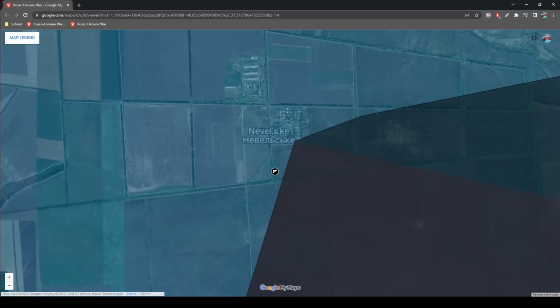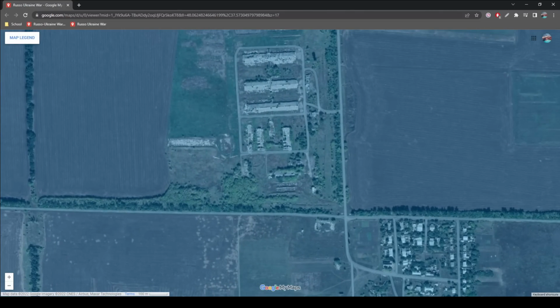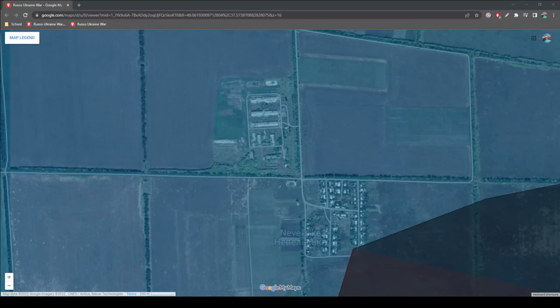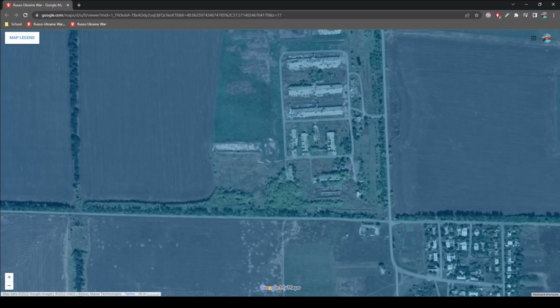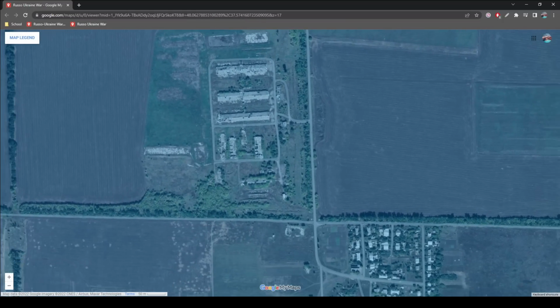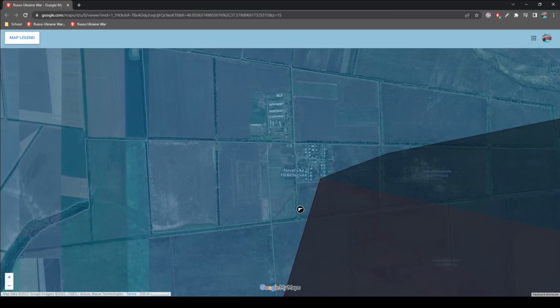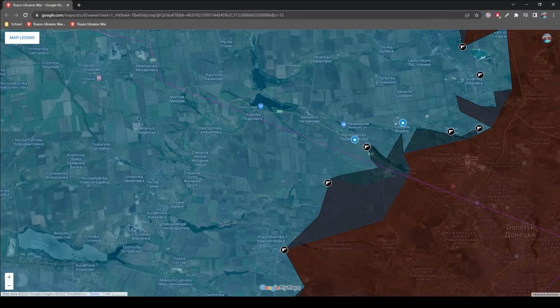Now further west we see that the Russians are also attacking Nevelske, which is this small village around here. Not sure what this is, could possibly be... These buildings look to be greenhouses, so most likely they aren't being used for anything. However, the forested area is a little thicker here, so they may have defensive positions next to it. But other than that, taking this village is the last one in this whole open area.